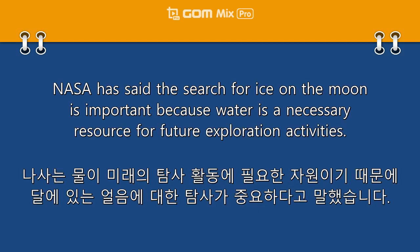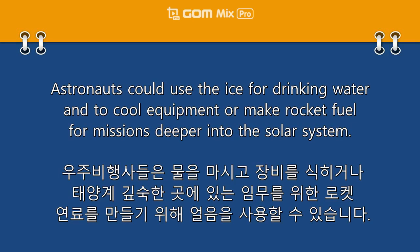NASA has said the search for ice on the moon is important because water is a necessary resource for future exploration activities. Astronauts could use the ice for drinking water and to cool equipment, or make rocket fuel for missions deeper into the solar system.